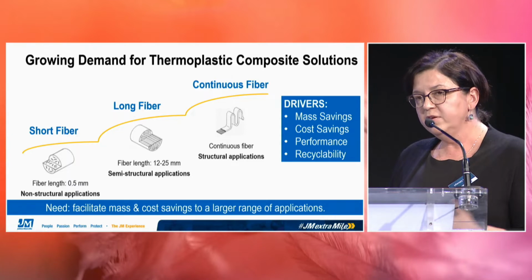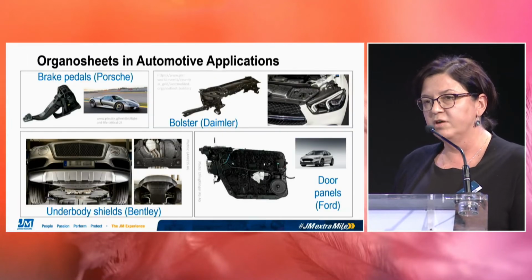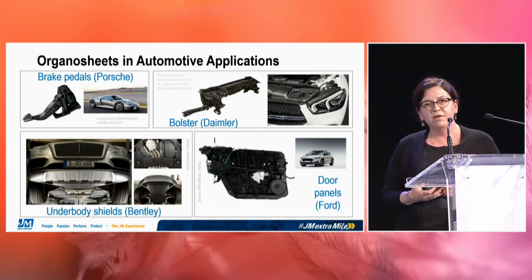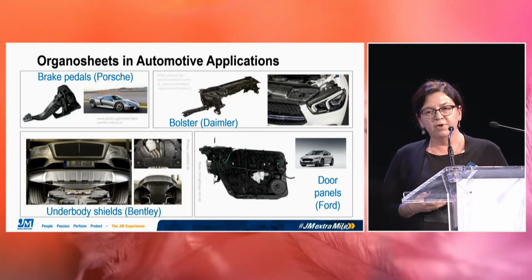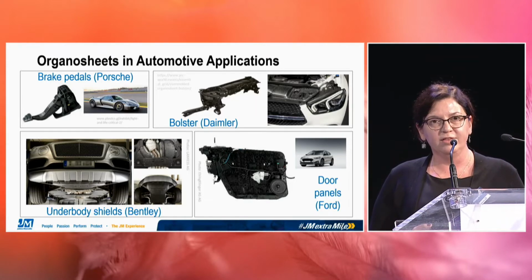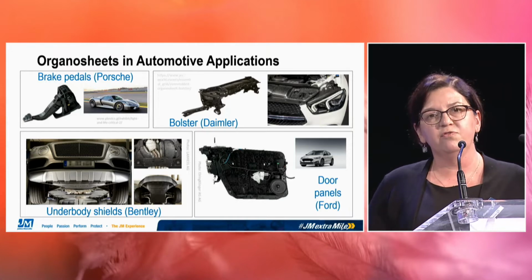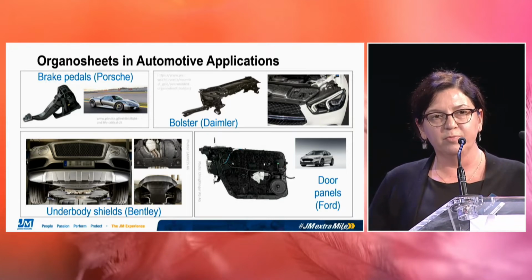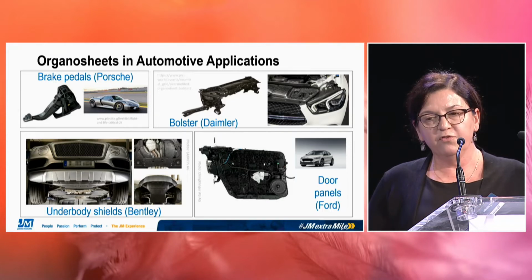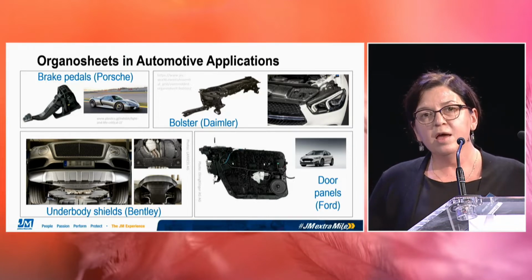What's interesting is that under continuous fibers, we see in the space of thermoplastics, tapes and organosheets, and that's where we'll be focusing. In this space, there are already applications that you are probably familiar with. We have seen brake pedals from the Volkswagen Group. We have seen the Valeo bolster developed for Daimler. That was a finalist for JEC in 2020, and I think they even have it at their booth. We have seen some underbody shields. The one that you see there is for a Bentley. We chose that one because it's based on polyamide 6 composites. We saw door panels that Ford is putting in the Ford Focus at about, I think, 1 million pieces a year. So there are applications where organosheets have penetrated the market, but there are not that many.